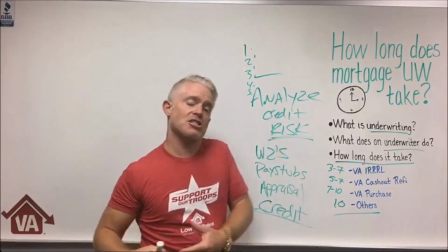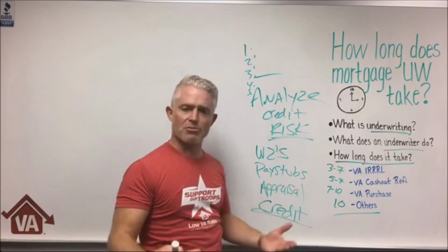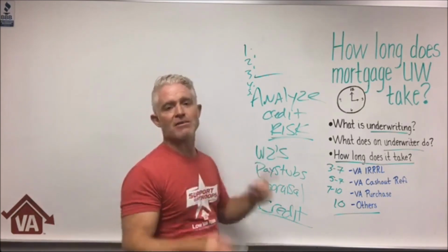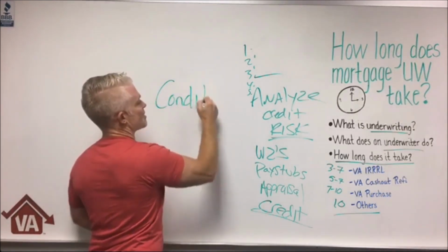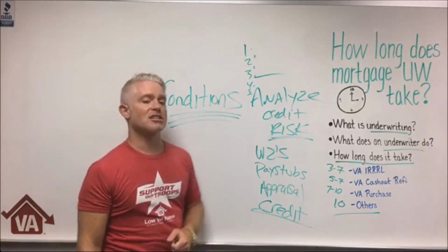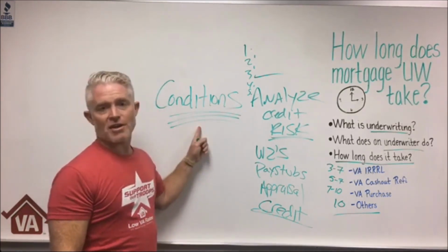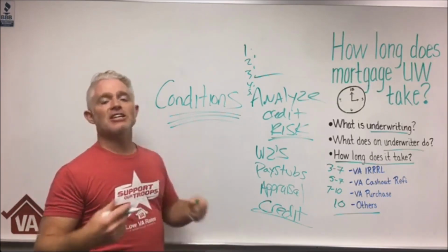Well, the processor can't just drop everything he or she's doing. So when they get to it, and we have good processors here, they'll get to it. And you can see there's this back and forth. Clearing conditions, okay? This is the variable that determines how long your loan is going to sit in underwriting. The more conditions you have, the longer you're going to be in underwriting. The less conditions you have, the less you're going to be in underwriting.